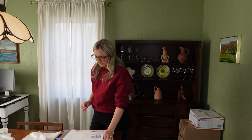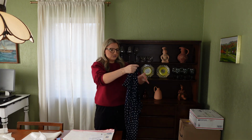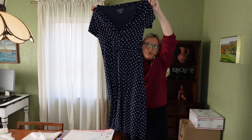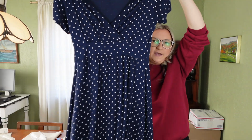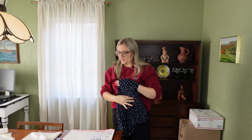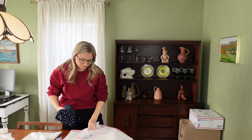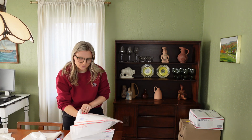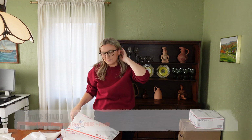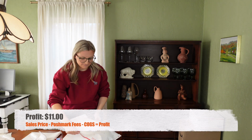Okay, next I have an LL Bean dress. So this is just a basic polka dot shirt dress. Again, I got this in the bins, guys. And this sold for $18. My earnings were $12.38. Again, this sold because of that 40% off offer.